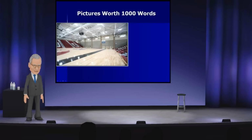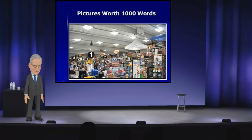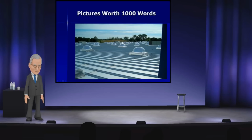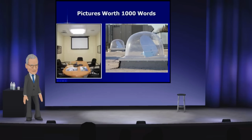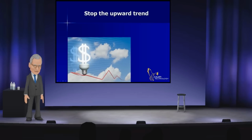The rising demand and cost of energy are here to stay. In fact, the U.S. Energy Information Administration projects electricity consumption to increase by 45% by 2030. This means your electricity bill is going to go up every year unless you act now and stop the upward trend. Bill Weigel from Bill's Ace Hardware and longtime customer said this after installing the Sun Tracker.